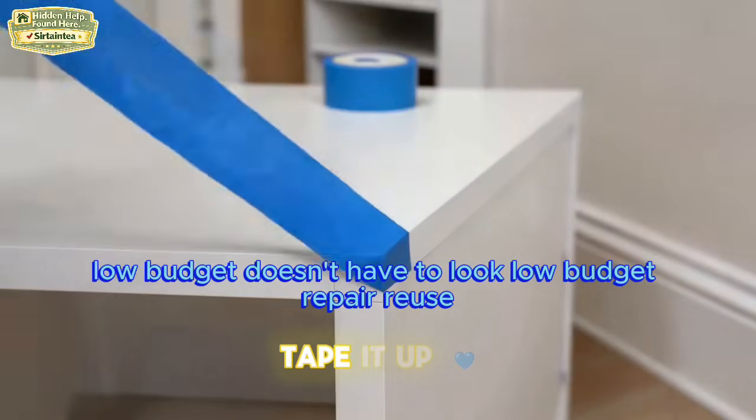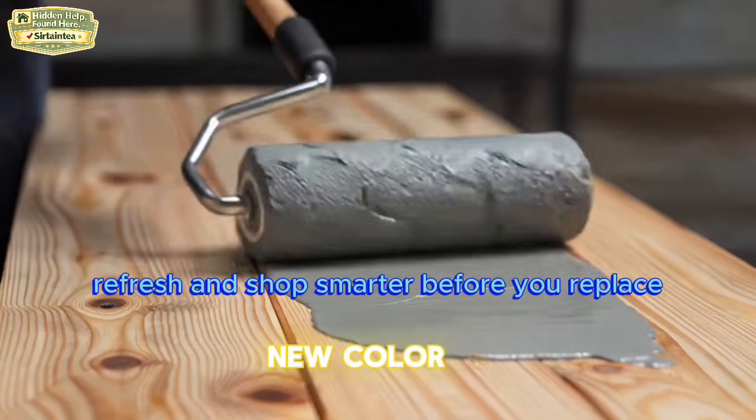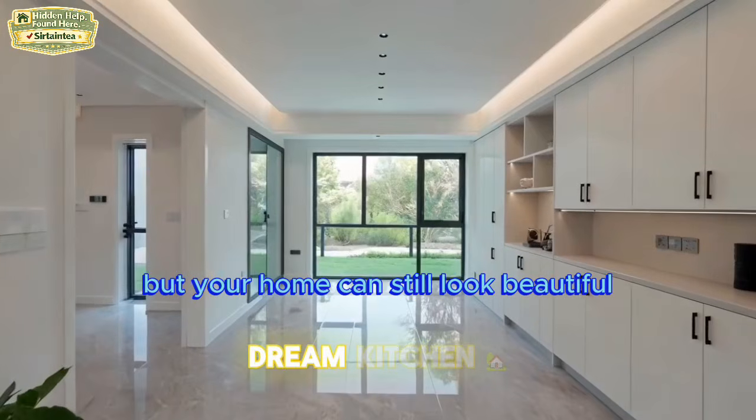Remember, low budget doesn't have to look low budget. Repair, reuse, refresh, and shop smarter before you replace. Because your budget may be smaller, but your home can still look beautiful.